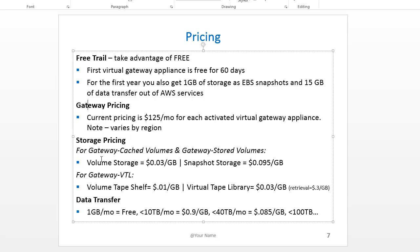So the storage costs vary depending on which type of gateway you set up, either the cached volumes or the stored volumes versus the gateway VTL. And you're paying for either volume storage or snapshot storage or virtual tape library. The cost per gigabyte varies there, so you want to look at that.